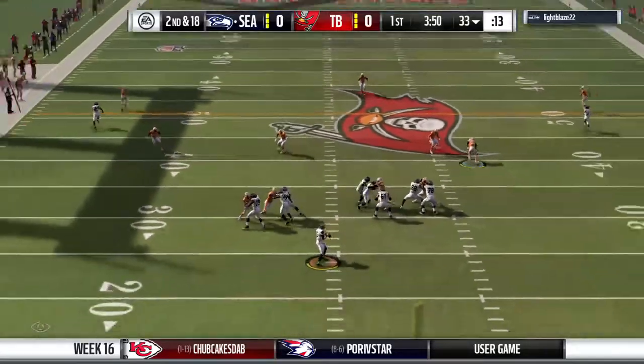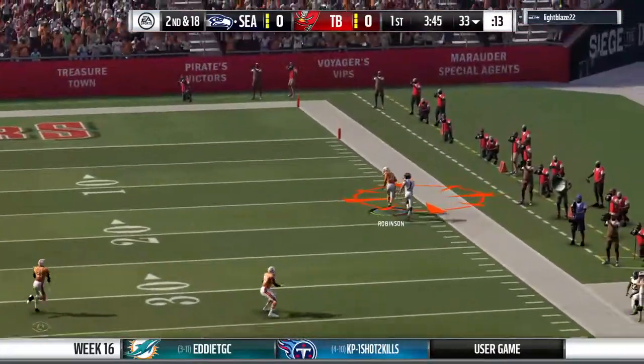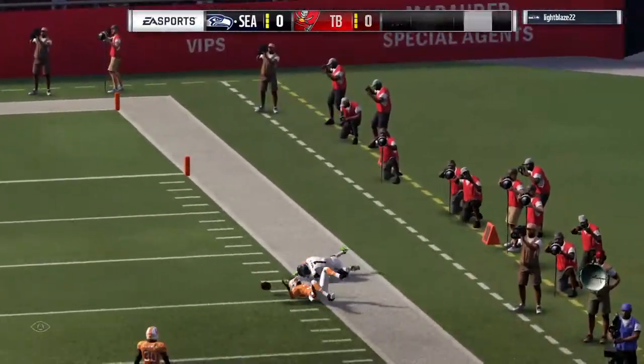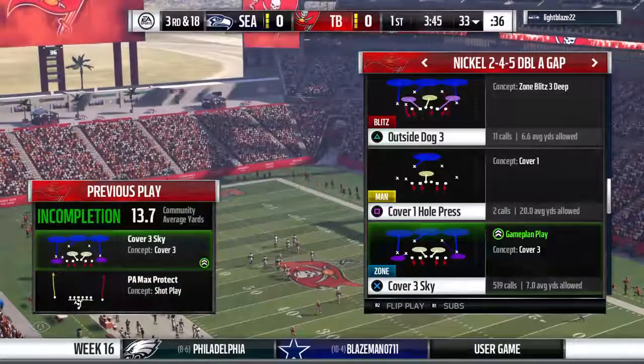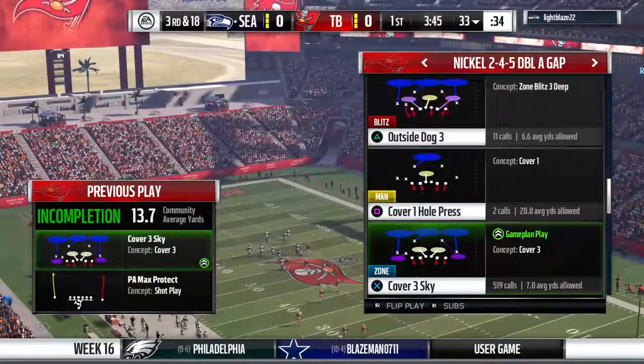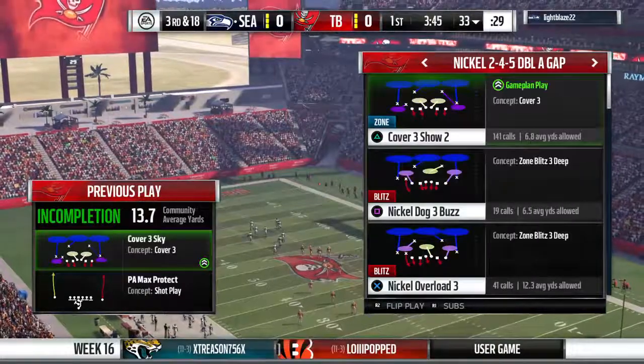Bortles to throw on 2nd down. Backing up. He's going to let this one go deep. And that's caught. Did he stay in bounds, though? He did not. Ruled incomplete. And a quick look at the Buccaneer defensive starters. Lavonte David is a tackling machine. He's always where the ball is.